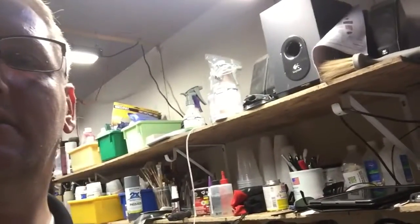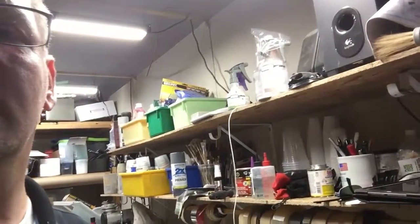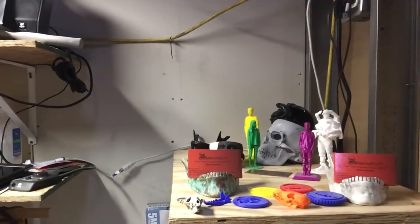I rent space at the Makerspace in Lexington, so there's my sign and my entrance. I have a very small space. It is about 6 foot by 12 foot, so not a whole lot, but I make use of every bit of it. So here's where I put a few of my finished pieces, just so I can have them in here in case somebody stops by and wants to see what I do.